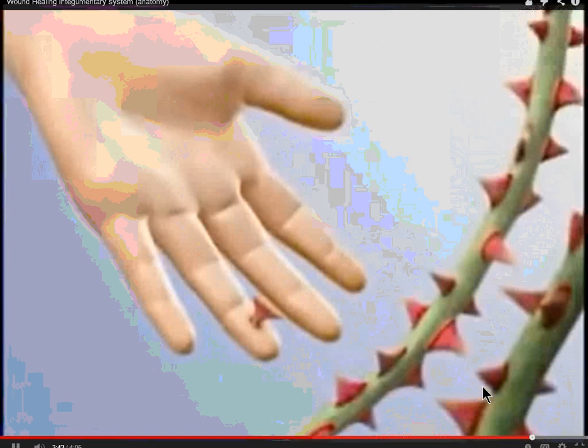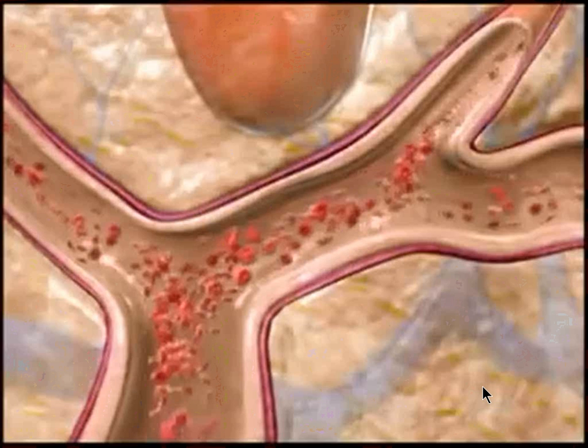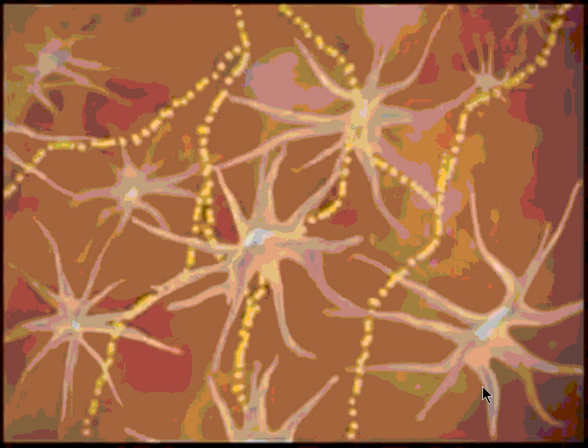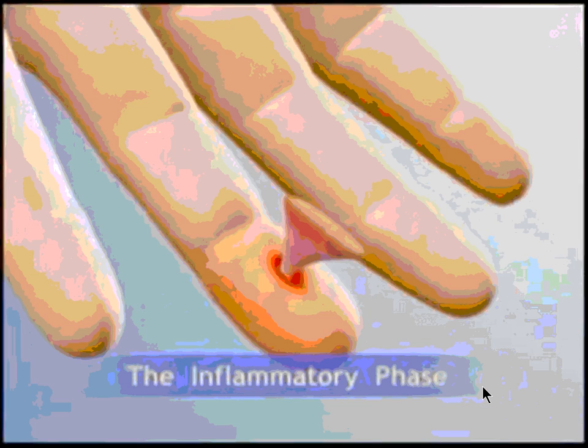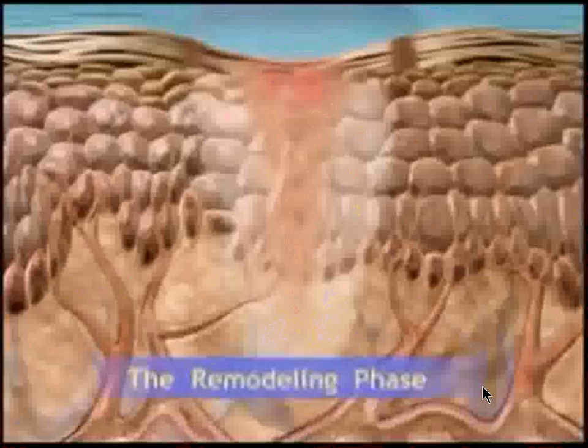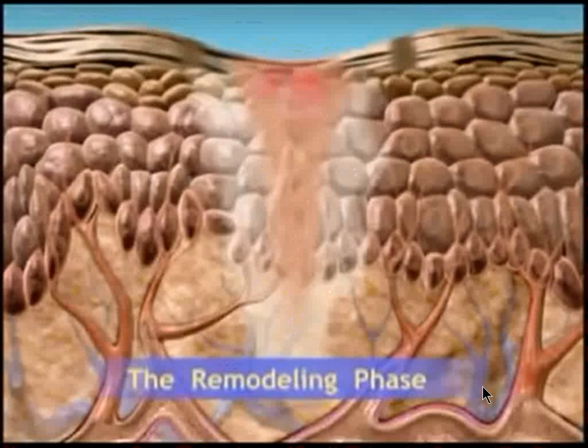Wound healing is initiated by fusion, followed by restoration of the structural integrity, over 3 months of healing. The inflammatory phase, the proliferative phase, and the remodeling phase.